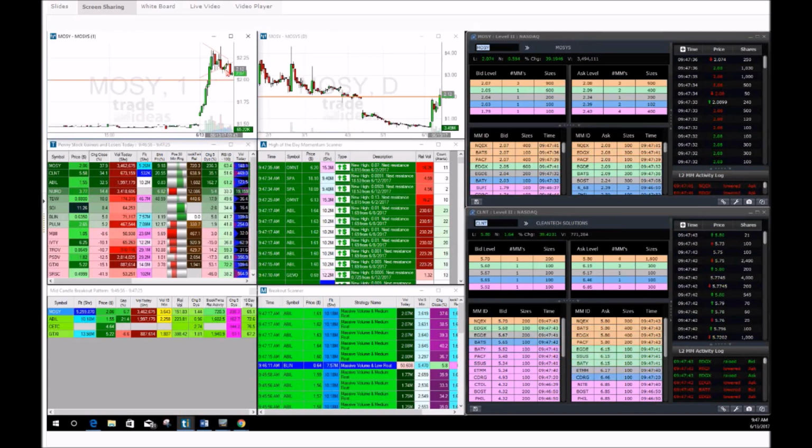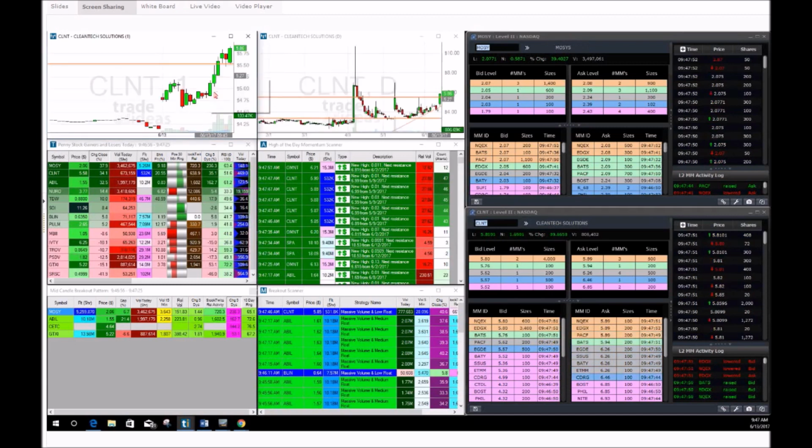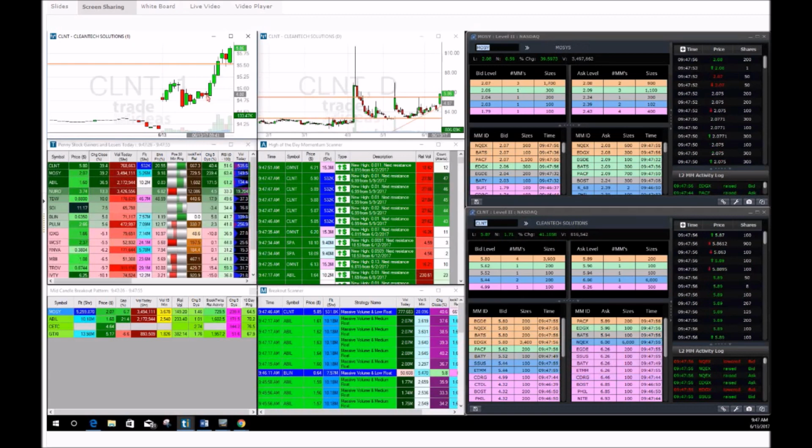So right when MOSY started coming down at 9:40, 9:41, this stock starts falling. People say, oh, this stock's falling, I want to go to something more hot. Then everyone starts moving over to CLNT. Since everyone moved over to CLNT, now this stock is bringing in the hot volume, and that's why MOSY is falling down. It's like a seesaw, guys. Wherever the hot volume is going to go, the other stock's going to fall down.